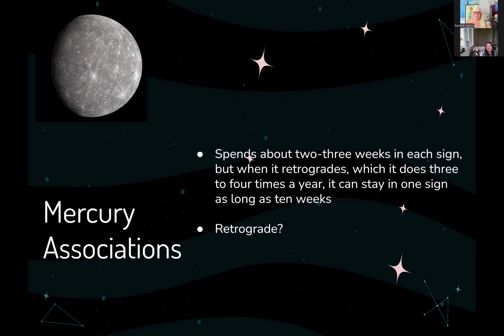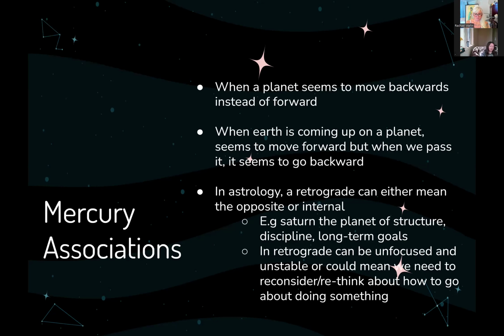So time-wise, it spends about 2 to 3 weeks in each sign, and then when it retrogrades, so Mercury goes into retrograde 3 to 4 times a year, and when it's in retrograde, it can stay in a sign up to 10 weeks. And we haven't really talked about retrograde in the planets, and I'm not super familiar with the process of it being in Mercury, or in retrograde, but I watched some videos and it's kind of confusing. But technically what happens is it looks like the planet, when we're looking in the horizon, is moving backwards, and that's why it's called retrograde.